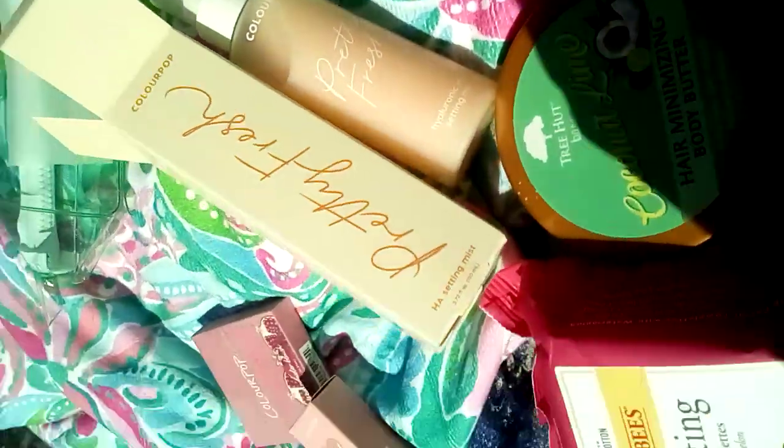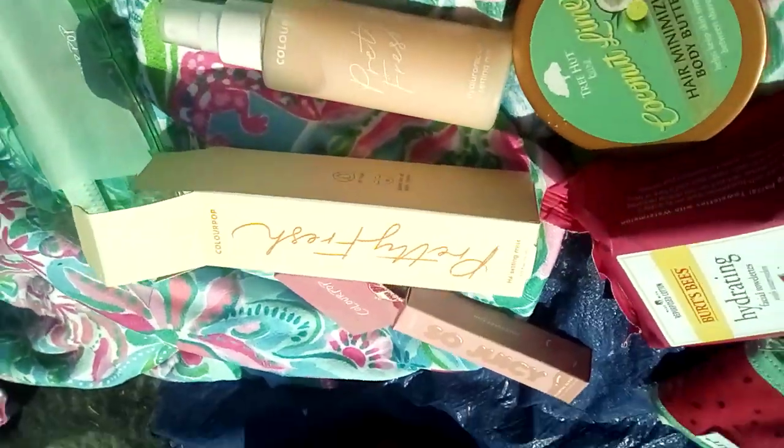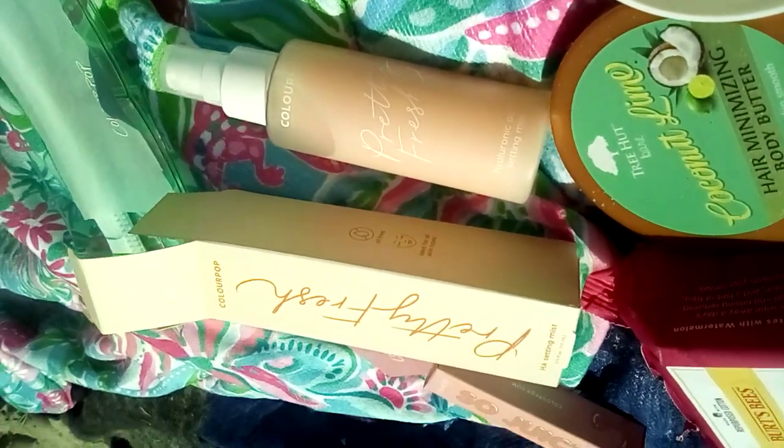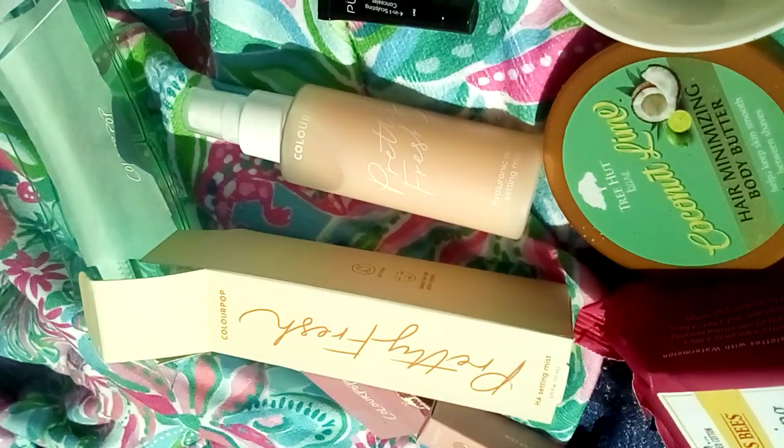And then our ColourPop Mist. That's what that looks like. It's pretty fresh. Very cute bottle. It's a creamy color. Let's see what it smells like. Smells really nice. And the mist has coconut water in there, hyaluronic acid, as I said. Coconut fruit juice, hyaluronate, cocos, very cute.